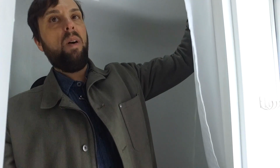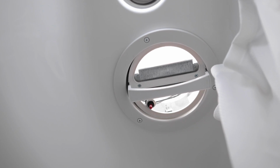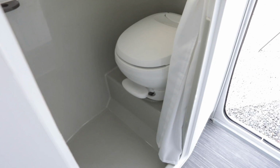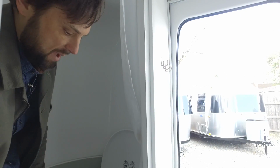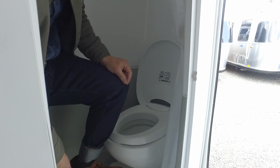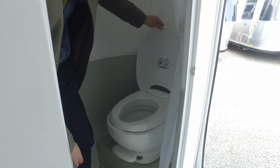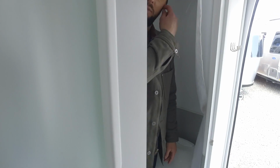So you push up on the fan, push the red button, and that exhausts the stale air or steam out of the shower. And then the toilet is a plastic style toilet from Dinette. You push on the pedal partially, that fills the bowl up with water. All the way will give you a full flush. This trailer also has enclosed tanks, and they're heated as well off the furnace system.